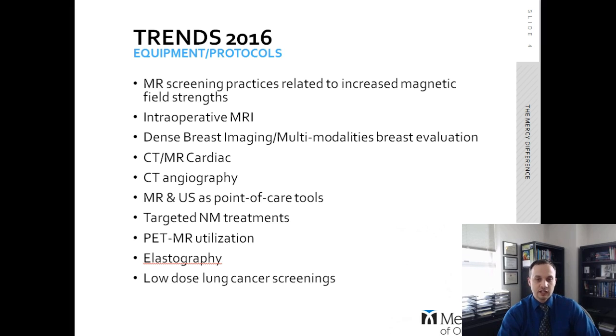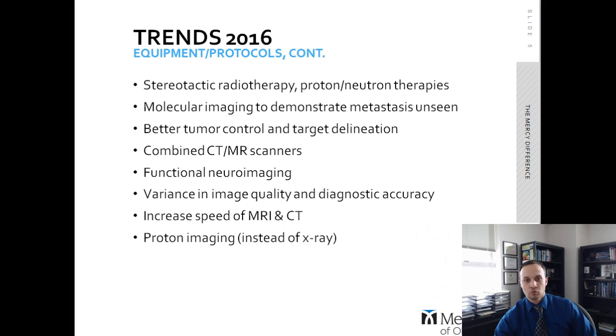PET-MR is obviously available, but not widely utilized at this point. Utilization may increase. Elastography through sonography, low-dose lung cancer screening protocols and practices may continue to evolve as well. So a lot of important trends there in terms of equipment, protocols, applications of the use of our equipment as well. Some points in terms of radiation therapy.